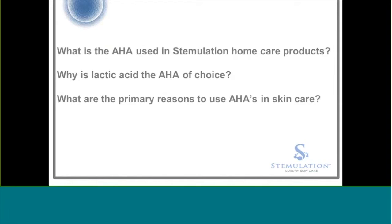What is the alpha hydroxy acid used in Stemulation home care products? Why is lactic acid the alpha hydroxy acid of choice? And what are the primary reasons to use alpha hydroxy acid in skincare?